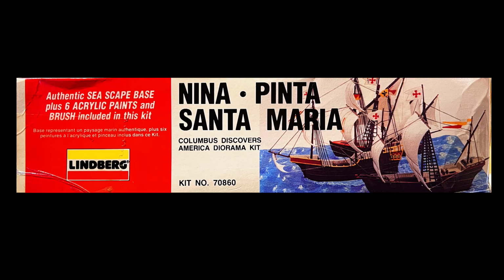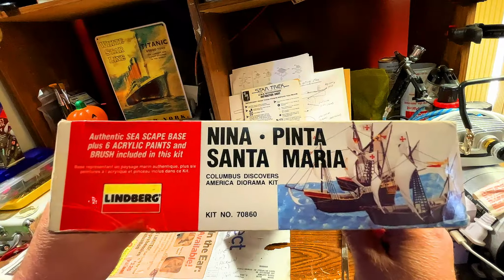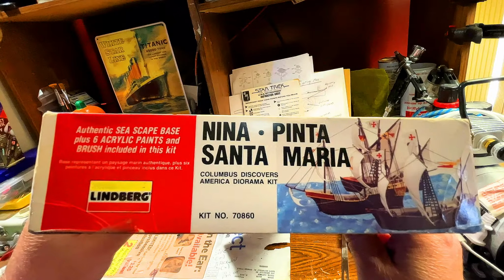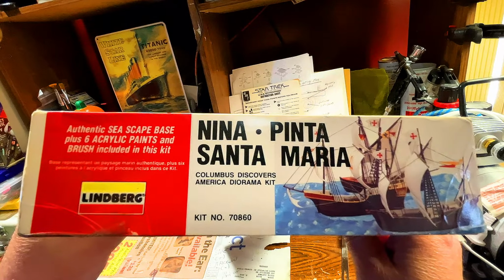Looking at the ends of the box, you can see it's got the same illustration as on the cover. This is LINDBERG Model Kit number 70860, Columbus Discovers America Diorama Kit.